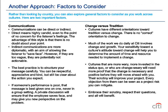And what we try to do is explain to them that the best practice is to structure your message carefully so you can be respectful and appreciative and kind, but still be clear about the action you expect. Another example is, if someone is a poor performer, that message should be given on a one-on-one basis, never in a group setting. And if they follow some of these guiding principles, and if they go to the previous slides and look at where some cultures may be indifferent to some of these things, as managers, they would have a better chance of getting things done.